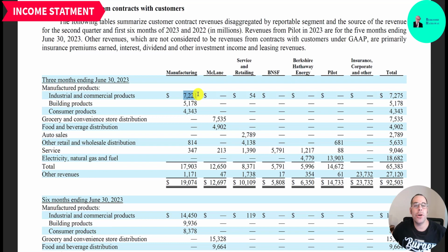7 billion industrial and commercial products. 5 billion in building products. 4 billion in consumer products. 13 billion of their revenue is from McLane. You could tell what McLane is. 7.5 billion from grocery, 5 billion from food and beverage. If you're not sure what McLane is, search that word in this document.